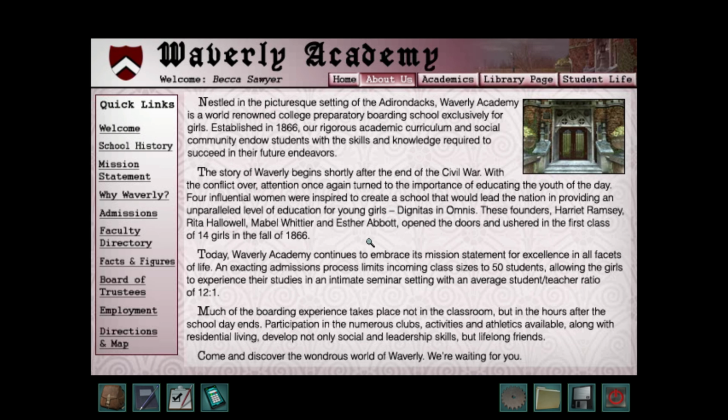Mabel Whittier and Esther Abbott opened the doors and ushered in the first class of 14 girls in the fall of 1866. Today, Waverly Academy continues to embrace its mission statement for excellence in all facets of life. An exacting admissions process limits incoming class sizes to 50 students, allowing the girls to experience their studies in an intimate seminar setting with an average student-to-teacher ratio of 12 to 1.